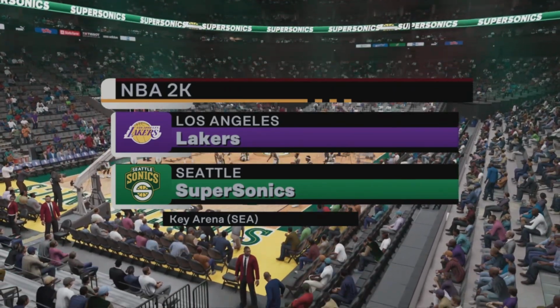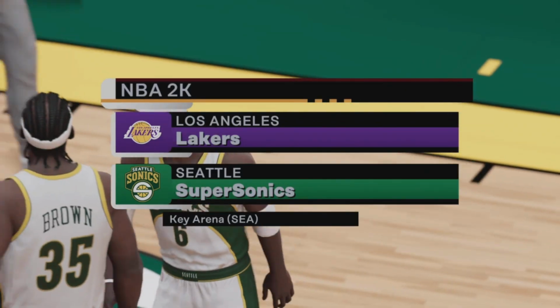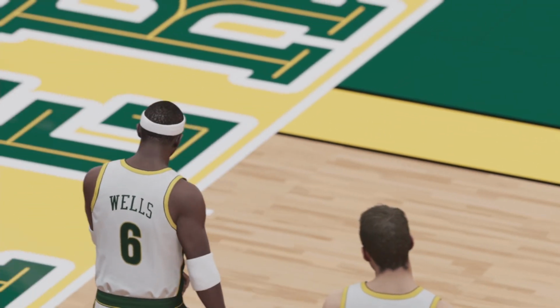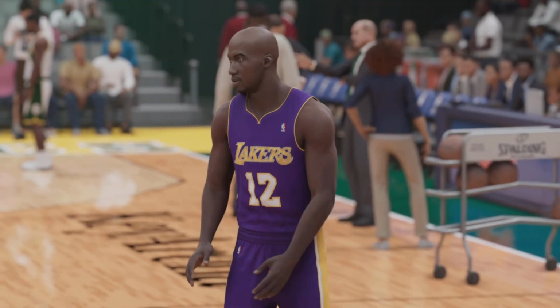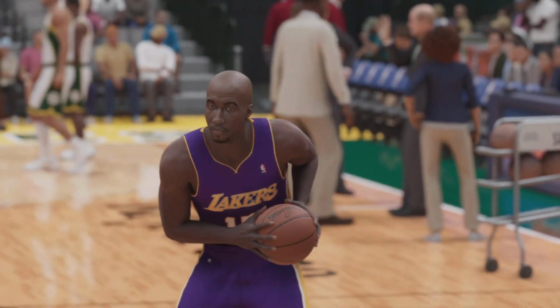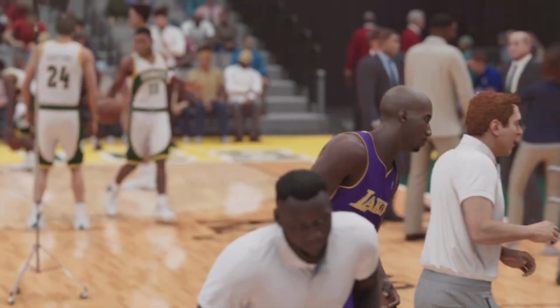Let's check out Lakers, Supersonics. So we'll be checking out the Lakers first, with who they have out. They got Bruce Bowen. They got Shaq still. One more year at least with Kobe and Shaq.